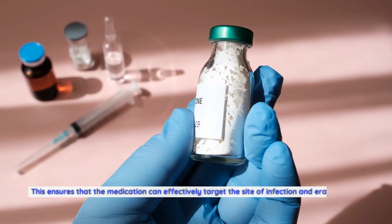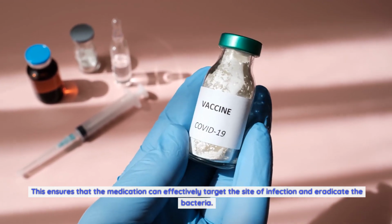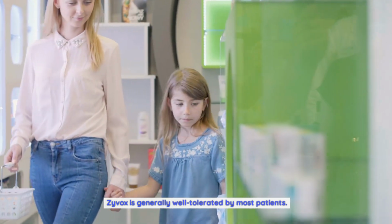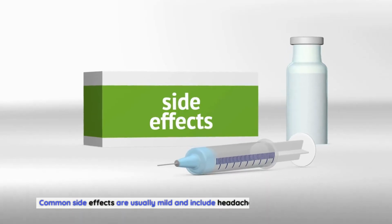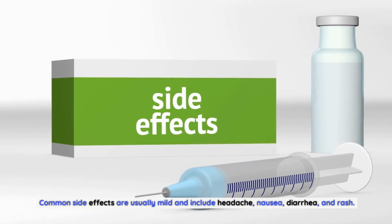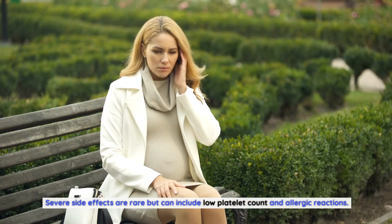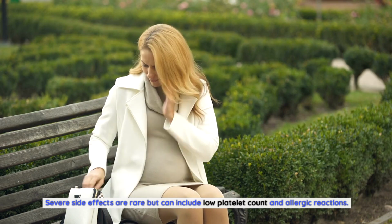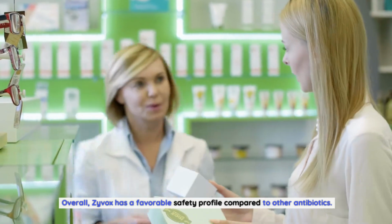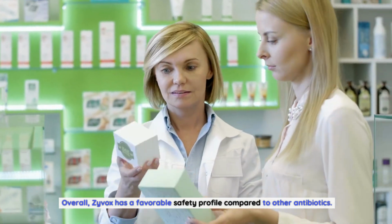This ensures that the medication can effectively target the site of infection and eradicate the bacteria. Well tolerated. Zyvox is generally well tolerated by most patients. Common side effects are usually mild and include headache, nausea, diarrhea, and rash. Severe side effects are rare but can include low platelet count and allergic reactions. Overall, Zyvox has a favorable safety profile compared to other antibiotics.